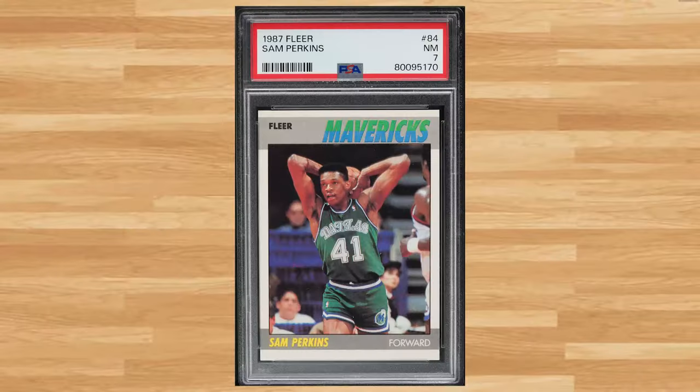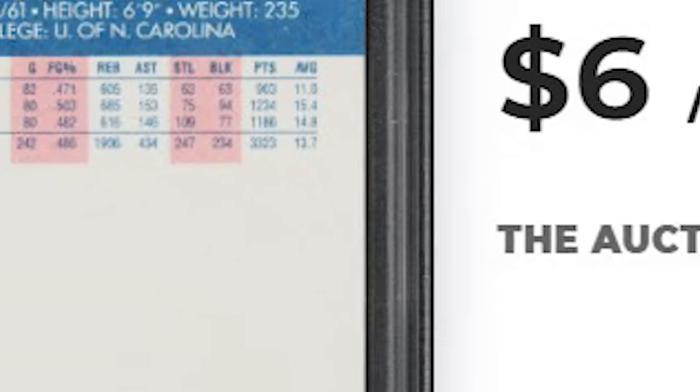Up next at number 38 is this 1987 Fleer Sam Perkins, card number 84. This was a PSA 7, and it also sold for the minimum of $6.